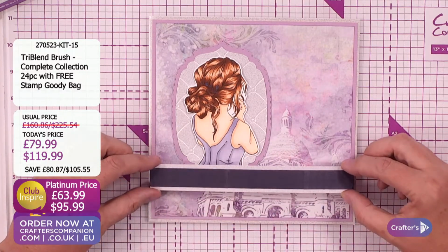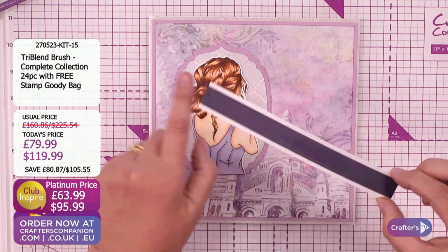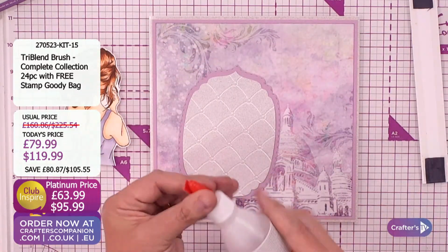Yes. It's actually going to go across here. So this is just a piece of Centura Pearl with some seam binding tape across there. So let's get that one stuck down first so we can go back to the Collall on this layer.